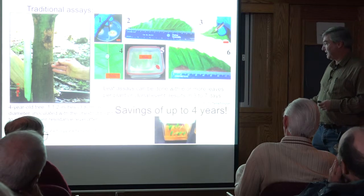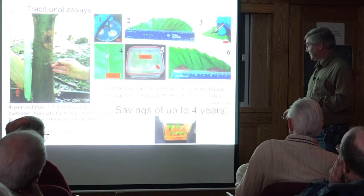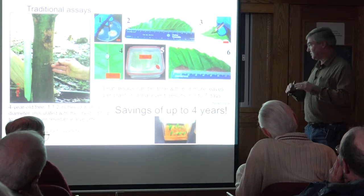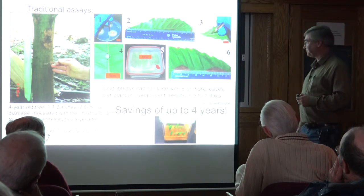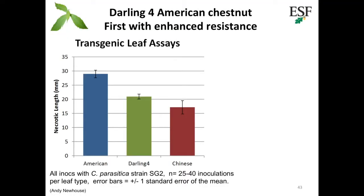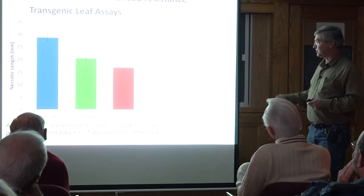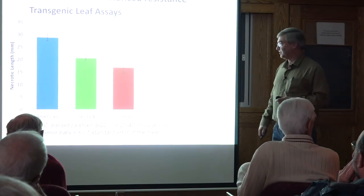Okay? We're actually trying to even get it even sooner. We are starting to do some tissue culture leaves to see if we can determine resistance there. And actually, with the tissue culture leaves, you can tell high levels of resistance and low levels of resistance. We're still trying to optimize to see if we can find out intermediate levels. Okay, so using a leaf assay, one of the first trees that we saw had enhanced resistance is our Darling 4 event. All right? And if you would look at the necrosis, the American chestnut has a lot of necrosis on those leaves. The Chinese has less, and the Darling 4 has intermediate levels.